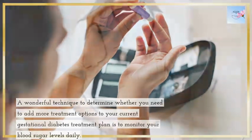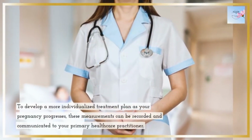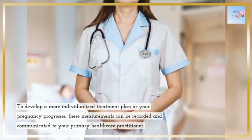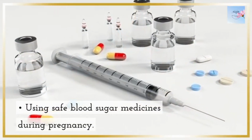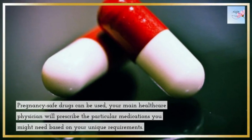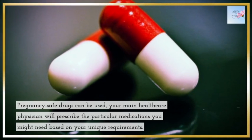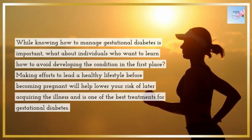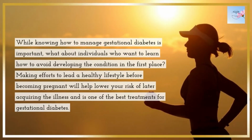To develop a more individualized treatment plan as your pregnancy progresses, these measurements can be recorded and communicated to your primary healthcare practitioner. Using safe blood sugar medicines during pregnancy. Pregnancy-safe drugs can be used. Your main healthcare physician will prescribe the particular medications you might need based on your unique requirements. While knowing how to manage gestational diabetes is important, what about individuals who want to learn how to avoid developing the condition in the first place?